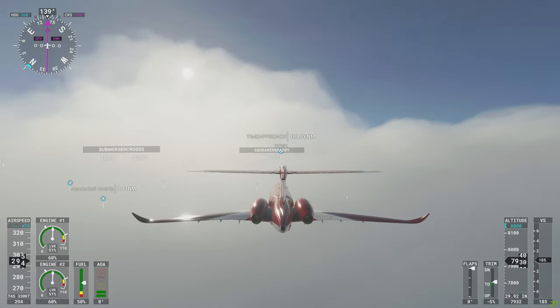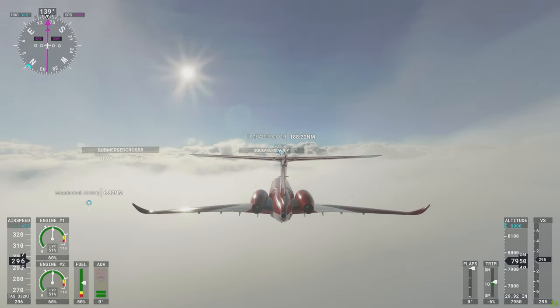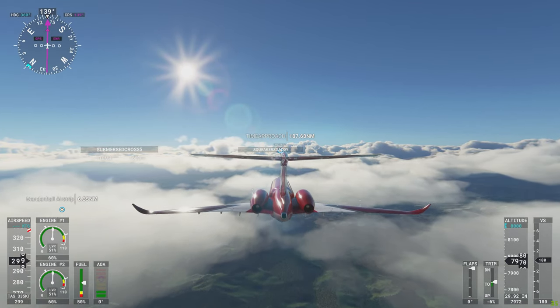Okay, we're starting to level off. Starting to speed up. Keep an eye on the speed and adjust the throttle as needed. We might actually be able to go a little faster, but I'll wait till it stops climbing.